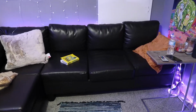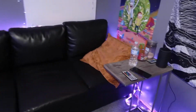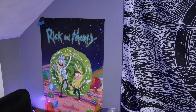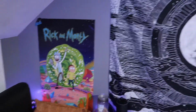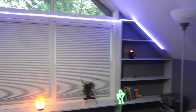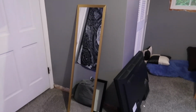Sofa and everything still the same. That area is mostly the same. I moved this little table and made a little bit of a nook area under the Rick and Morty poster here. Got the soft pillow going. This is a great space to read a book or something. So yeah, that's kind of the update for this room. It's coming together really well.